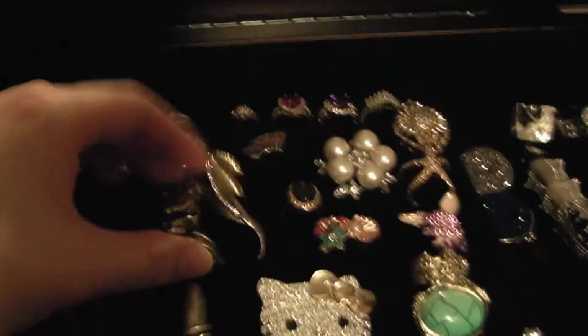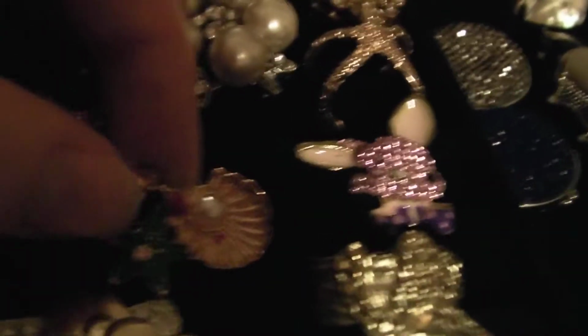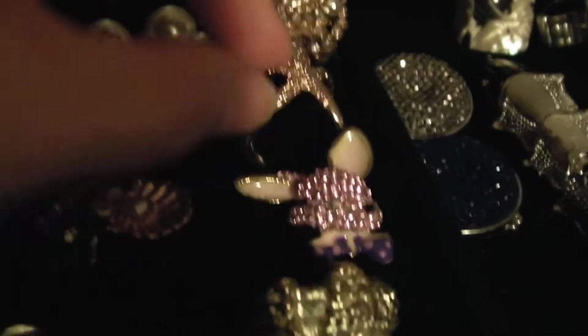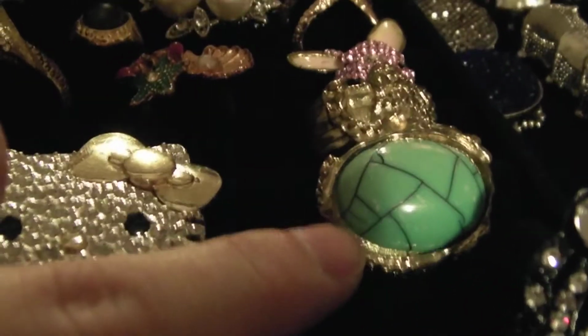Oh, by the way, I've showed this before, but this is my favorite ring. This right here is a crab, starfish, and seashell, and that is a seahorse. That's not a seahorse. That's a, help me out, sea starfish. That is a starfish. Those are my two favorite summer rings. I love this. Oh, that was my favorite summer ring too this summer.